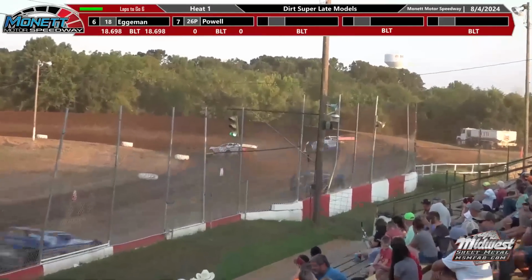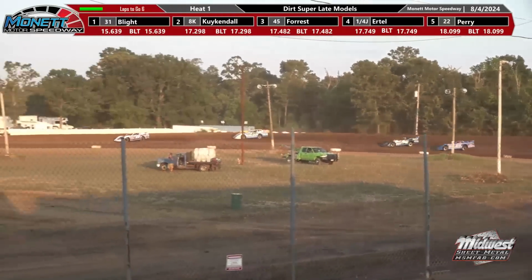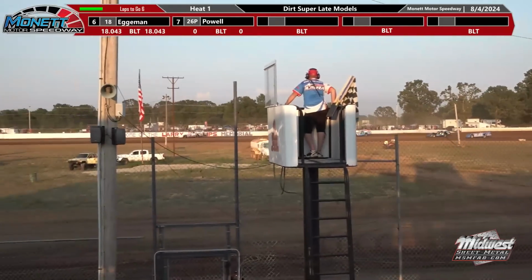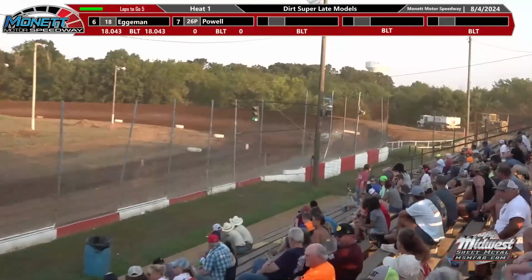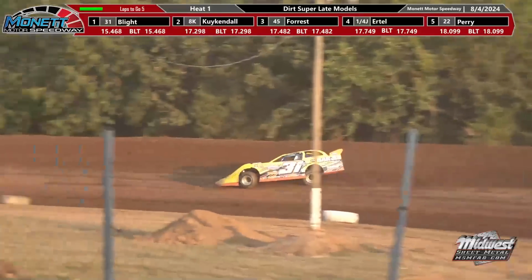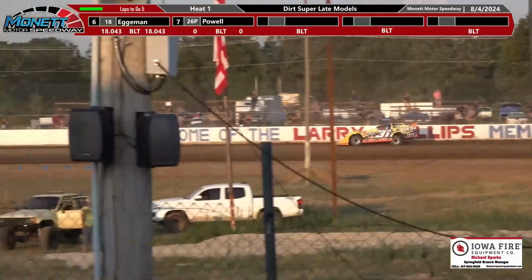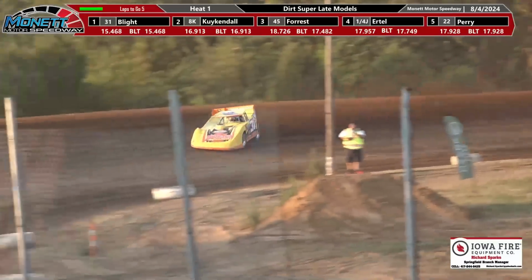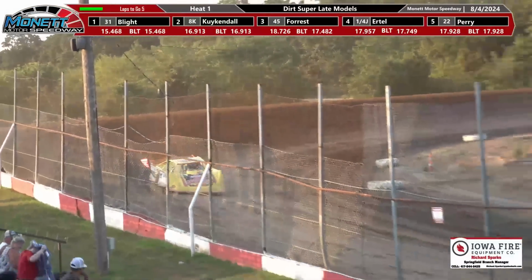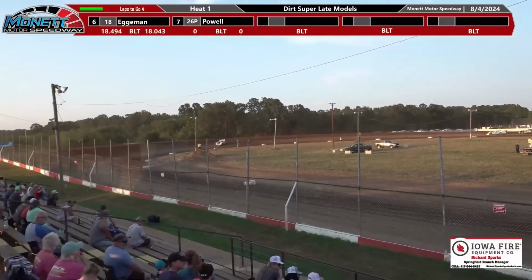Tyler Kykindle taking over that second spot over Marvin Forrest. Marvin sliding back to that third spot, Jackson Ertl in fourth, and Eric Perry in fifth. Kai Blight already 3 laps in the books. Boy, that is a fast machine in that 31 powered machine. Tyler Kykindle back by 5.805. He's already broken away from the rest of the field there as well.